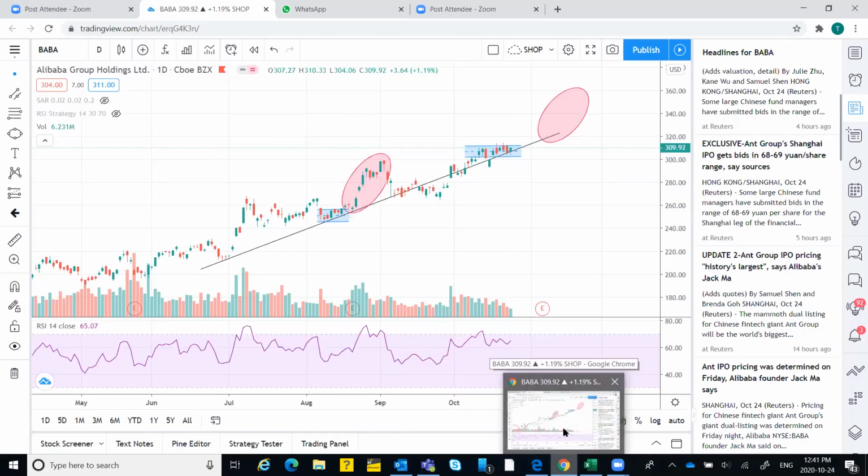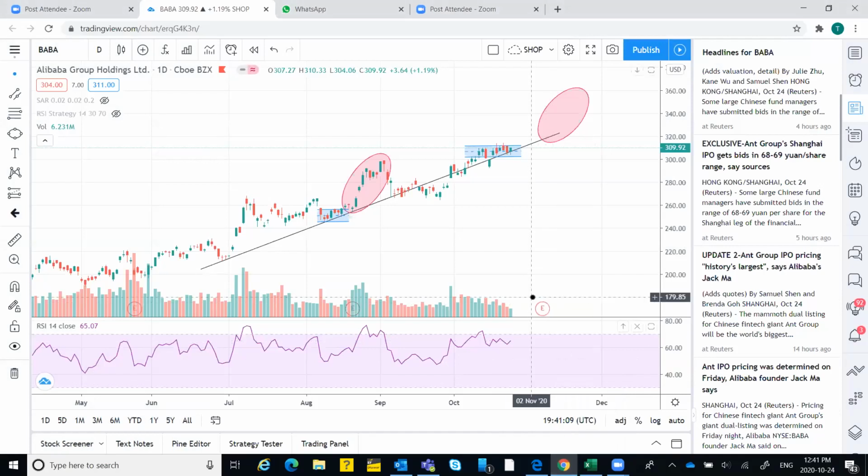I completely agree with you. Okay, so these were the two stocks which I wanted to share with you. The next one, can we take the next one as per your suggestions, or does anyone in the group want to say something on a stock? We can quickly analyze those.